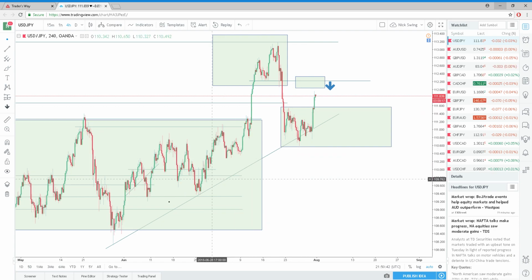I'm going to be going over the trades that have taken place this week so far and also the other current setups that we're looking at. So I'm going to start with 3 trades that I've called signals on this week.